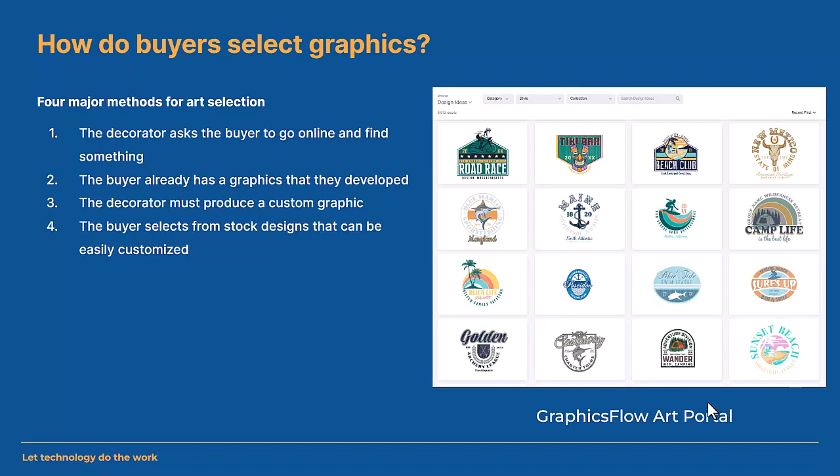If you're honest with yourself about the amount of time it takes to develop custom graphics, most shops are going to value their design time somewhere between $25 and $75 an hour. So let's call it $50 an hour. If you have 3 hours in art development time for an order that's going to bill out at $300 or $400, you're actually losing money on that.